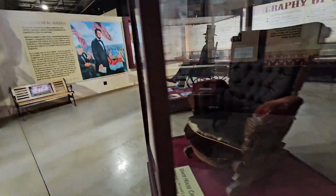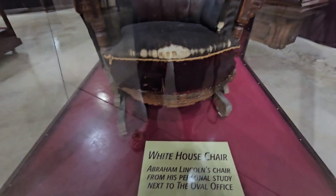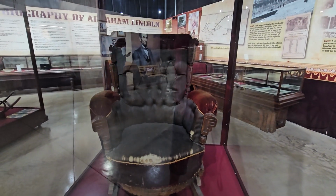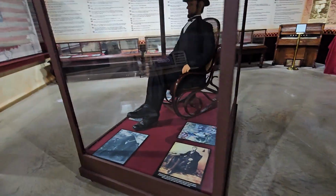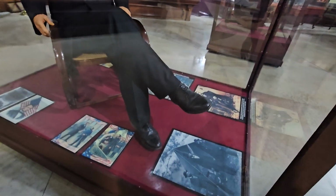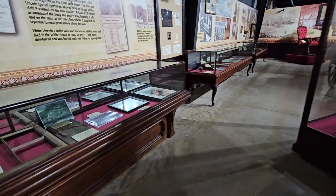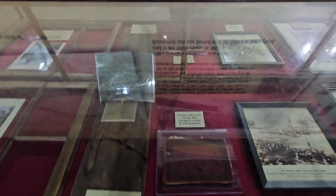These are all exhibits. What is this? White House chair. Abraham Lincoln's chair from his personal study next to the Oval Office. Wow. Amazing. President Lincoln, just a figure of him. Wait till you see the president's room. It's incredible. I mean, this is Lincoln's room, but I'm talking about the president's room. Holy cow. I'm just going through here.